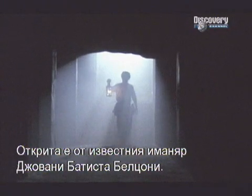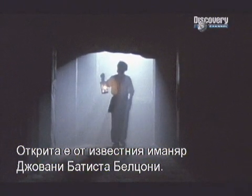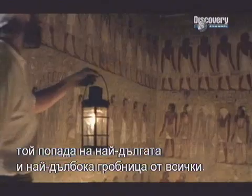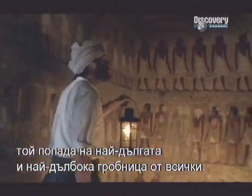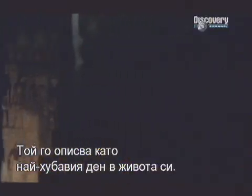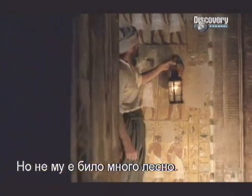It was unearthed by the famous treasure hunter Giovanni Battista Belzoni, who in 1817 was lucky enough to chance upon the longest and deepest of all the tombs. Belzoni described finding it as the best day in his life. But it wasn't all easy.